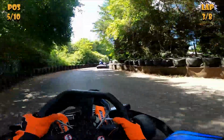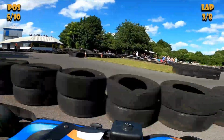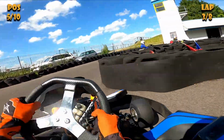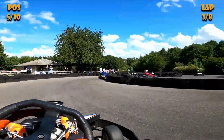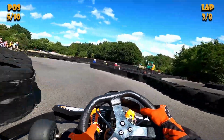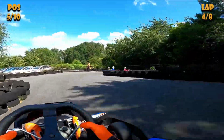P5 would be a great result. I started the day saying I wanted P6 as my best result, so to be sat in P5 currently, I'm happy with that, especially with the 4 drivers that are ahead of me, are constantly ahead of me. So that's my target for the future. I need to get on these guys' pace ahead, and yeah, that's what I'm working on. But as you can see, they are pulling away a little bit. They're battling though, and there we go.